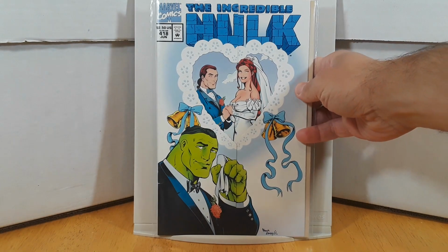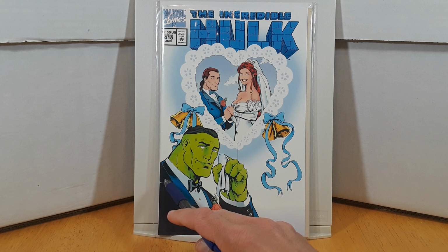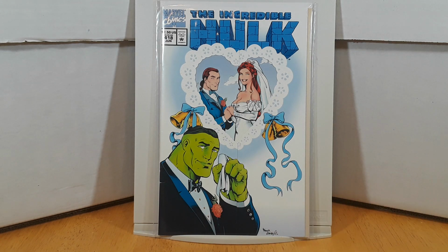All right, also got, this book was hot for a little bit. Hulk 418. This one's got a big fat spine tick there, but again, it was $1. So what is this? The first appearance of Talos the Untamed, who I think was one of the Skrulls in the Captain Marvel movie. I can't remember if there's a variant of this or a newsstand copy or something that goes for a lot more, but I recognized it, so I grabbed it for $1.